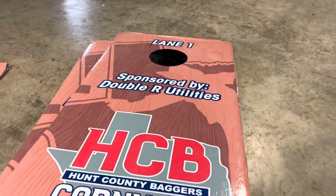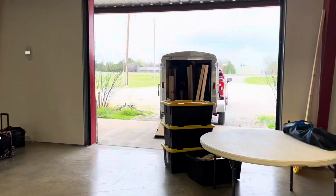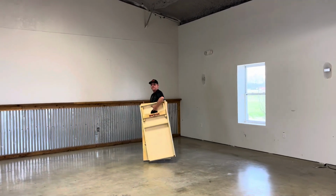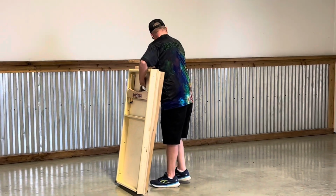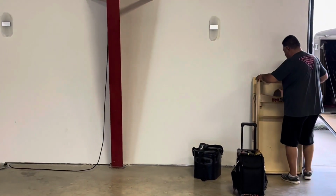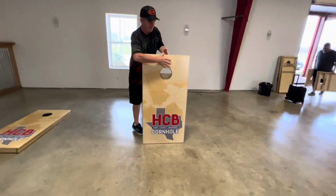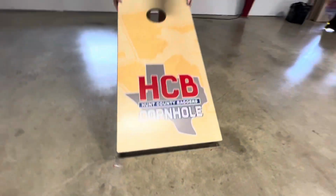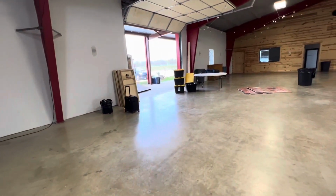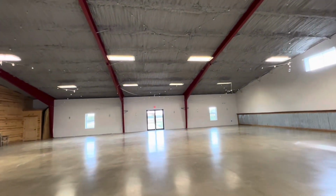This is what goes in front of the lane, so you know if you're a court one or court two. How you doing, sir? You work here too? How do you know where to put them? This is one right here. Oh, the little marks? I think this one. This place is huge.